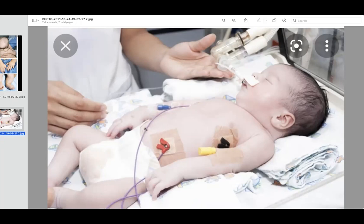A 1 week old baby presented with respiratory distress and shortness of breath. Do a cardiovascular examination and the relevant tests.